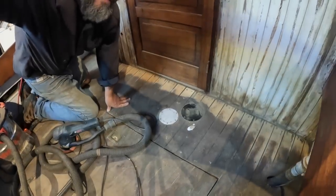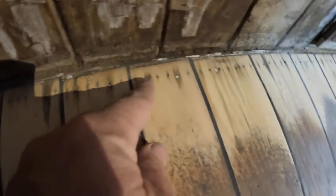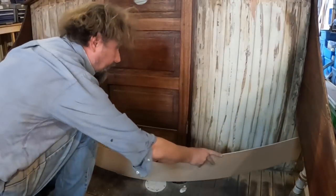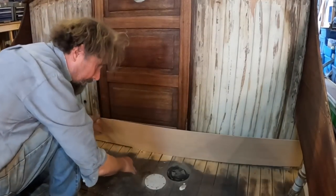There are a million nails in this. Okay, so the sole here in the aft cockpit is slightly cambered.